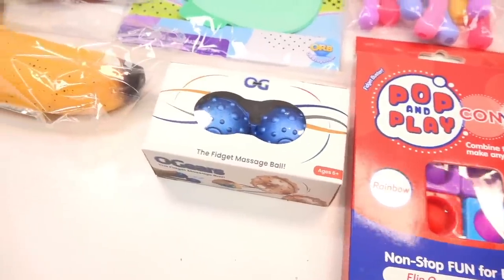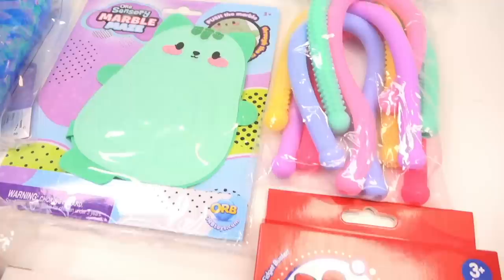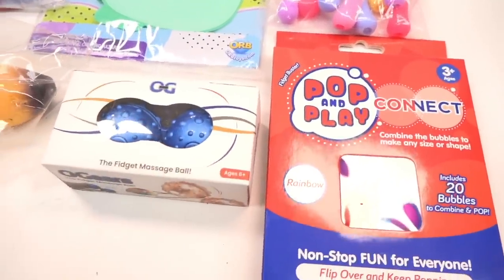We have fidget massage balls. I didn't even make that title up. Do not look at me. I do not take responsibility for naming it. And we have something called Pop and Play Connect.